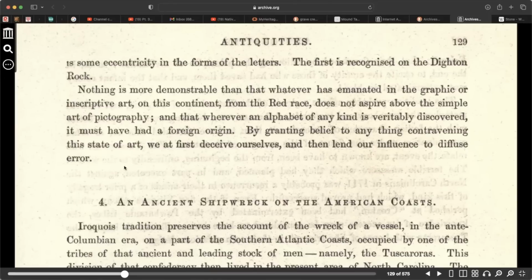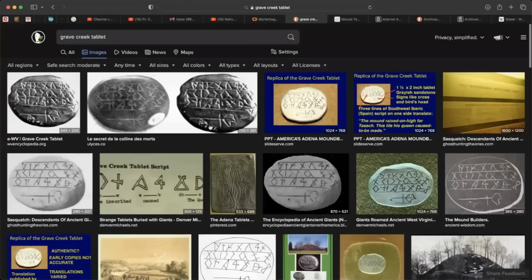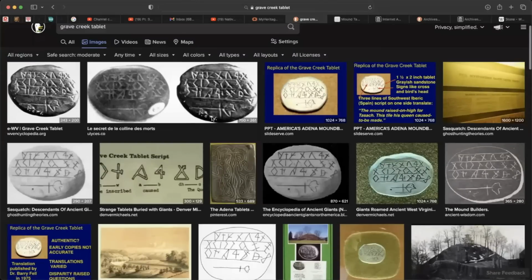Oh, that's deep right there. So I just wanted to show you guys they're finding these inscriptions in that same area all over the place.